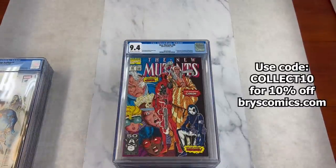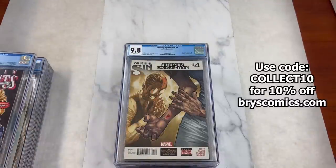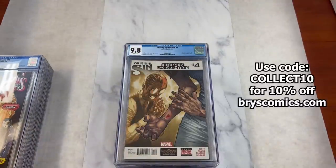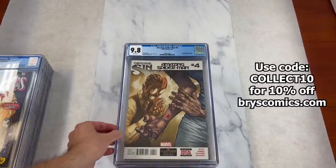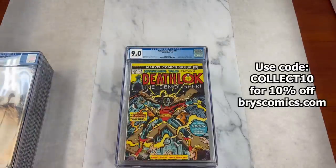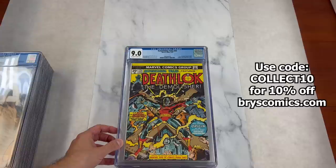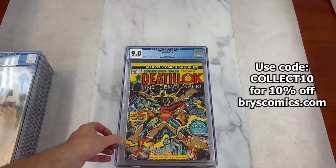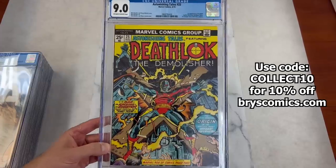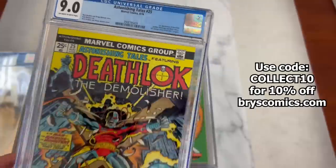New Mutants number 98, first appearance of Deadpool, Gideon, and Copycat as Domino. Always cool to see the first appearance of Deadpool. Amazing Spider-Man number 4 in a 9.8, Cindy Moon becomes Silk. Astonishing Tales number 25, the first appearance of Deathlok and the first George Perez work on the last two pages of this book, which is really awesome. It's really awesome, too, that they notate that there on the label.